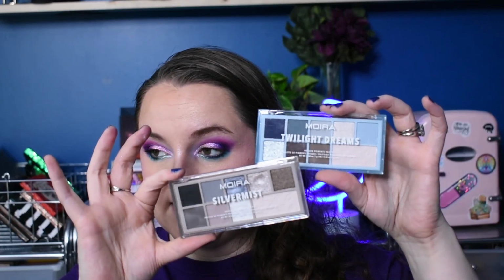I picked up these 2 Moira palettes. Well, my husband purchased these for me, so again, gifted. I'm not going to count those. And I've only used one of them so far. I haven't tried this Twilight one out yet, but the Silver Mist one slaps.